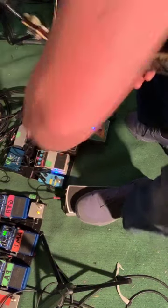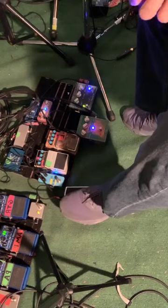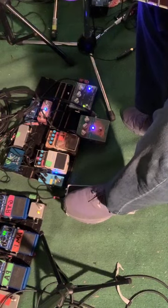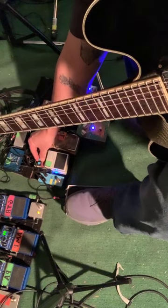Okay. So here's the reverse. I'll just do one note at a time so you can kind of hear what it is. We'll turn the feedback up longer. We'll turn the sound a little faster.